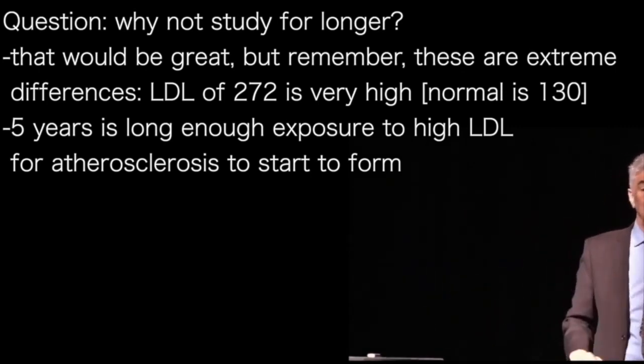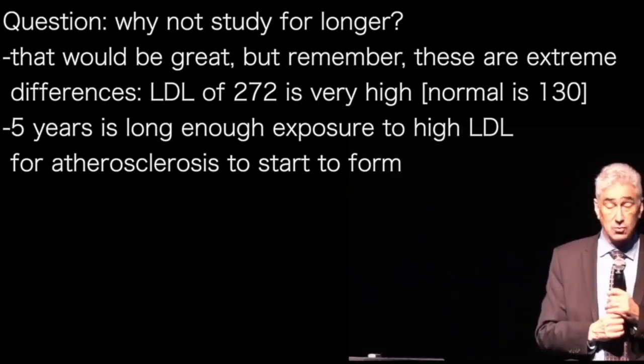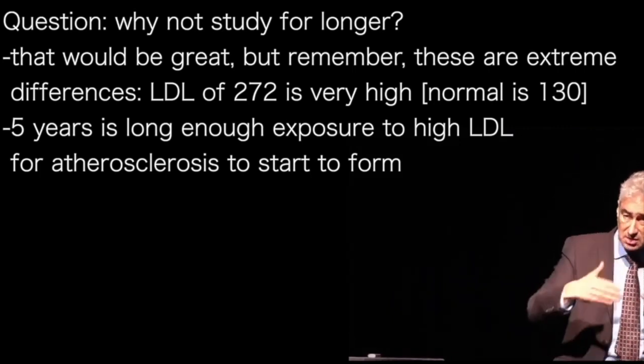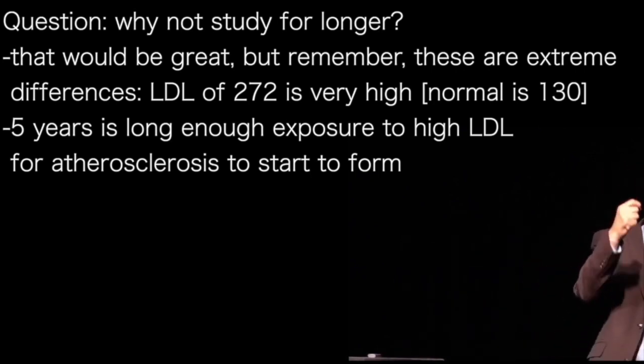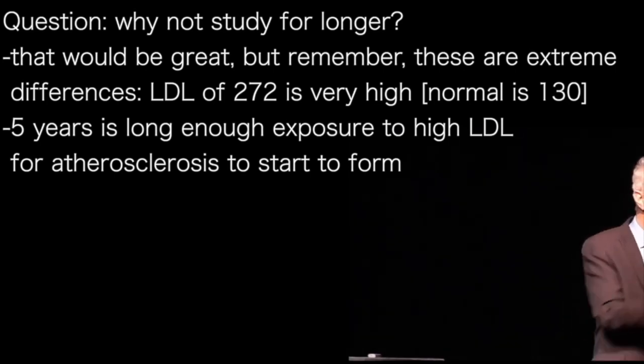So I agree it would be great to have longer-term follow-up, and we're talking about trying to do that, and to have even longer follow-up in these patients to continue to see what happens over time. But I think 5 years is not insignificant. I think 5 years of a very high exposure is when atherosclerosis can start to form.